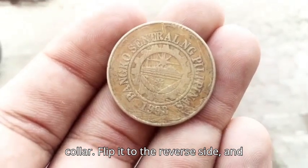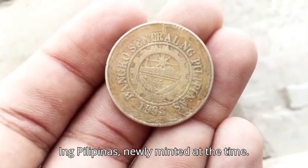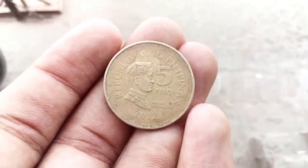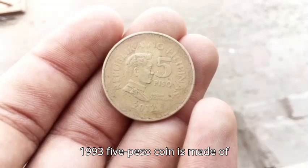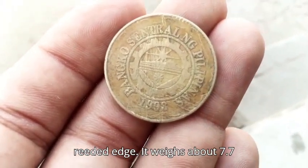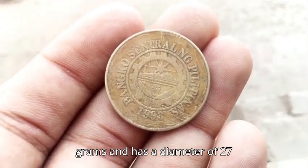Flip it to the reverse side, and you'll find the logo of the Bangko Sentral ng Pilipinas, newly minted at the time. This makes the 1993 issue quite special. It's the first 5 peso coin to feature the updated BSP seal. The 1993 5 peso coin is made of copper nickel, with a round shape and reeded edge. It weighs about 7.7 grams and has a diameter of 27 millimeters.